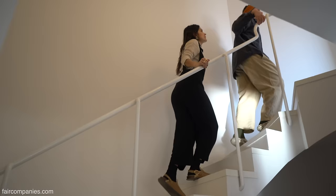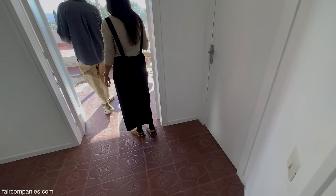It's hard to keep these white. Yeah. There's a lot of light here.